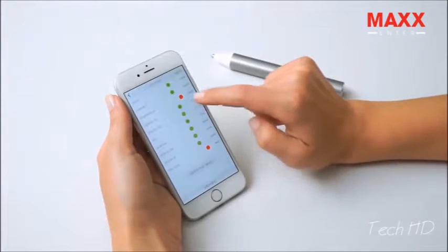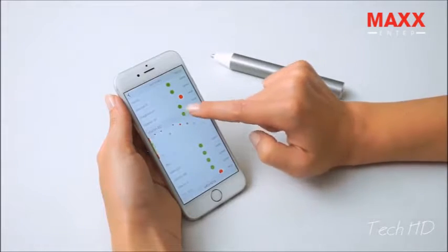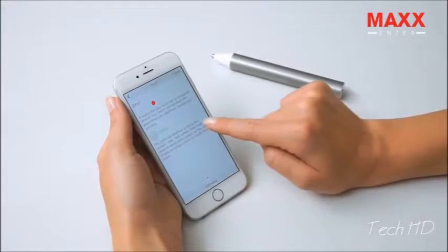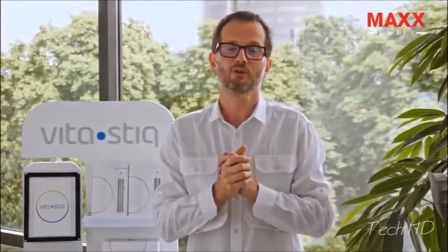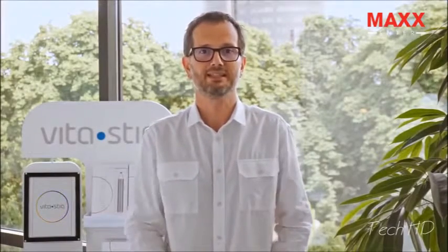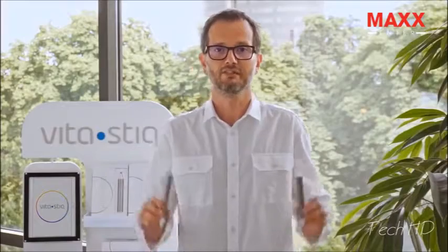Based on the readings, VitaStick provides personalized nutrition advice. You can easily keep track of your progress as the app saves the previous readings. Your feedback and support encourage us to improve even more. Now, we come back to you and proudly present our upgraded version, VitaStick 2.